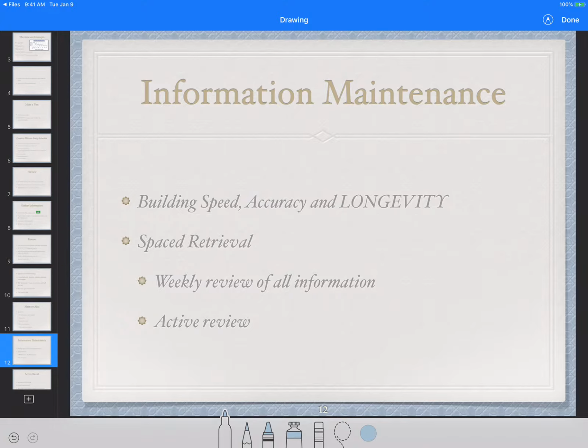One of the key points of a good study regimen is to not simply gather and learn information, but then to go ahead and maintain that information. One of our key goals of studying is to build our ability to remember information quickly, accurately, and for a long time. And so we have to work on each of those carefully.